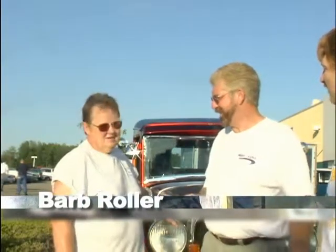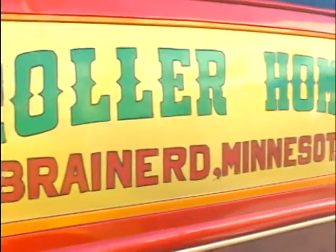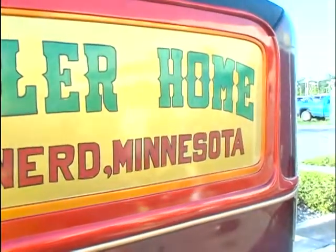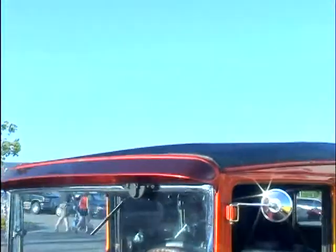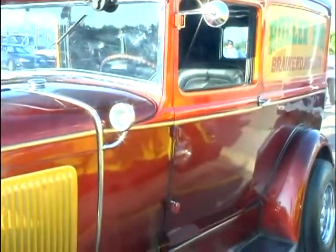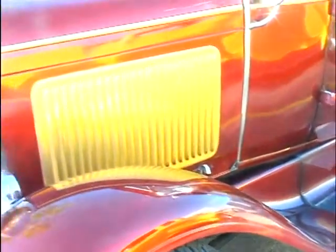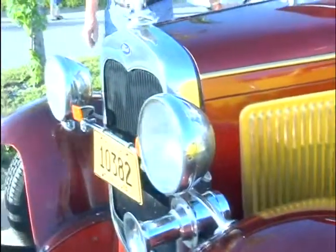Nah. Want to tell me a little bit about the car and where it came from? It's got quite a history. I know Ron's going to help you out here. Yeah. This car, it's a Brainerd car, and I mean it's really a Brainerd car. This is one of the old bread trucks from Brainerd. Larry Roller built this. He started working on this in 1969, and this car was completed in 1971, I believe. So was it like a white bread truck? It was green, I think it was.